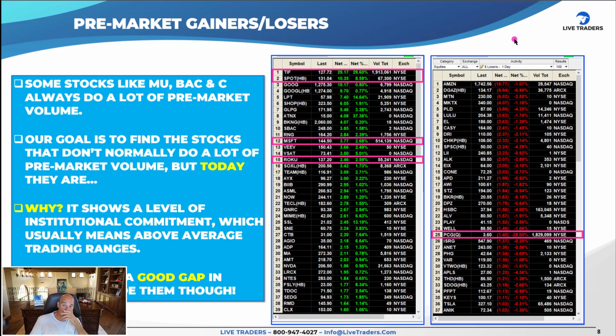This is how I scan, right? I use TradeStation, and TradeStation has something called dollar gainers and dollar losers. And you can kind of see that here on the right, top right. It says equities all, exchange meaning New York, NASDAQ, Amex, etc. And it says dollar losers one day. It's the same on the left, but it's dollar gainers.